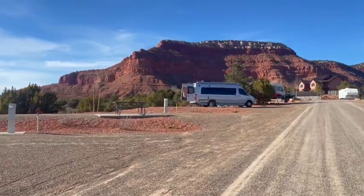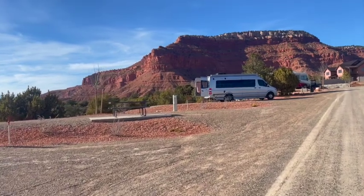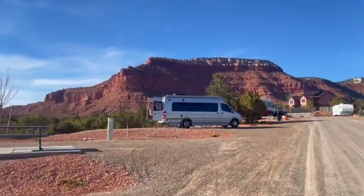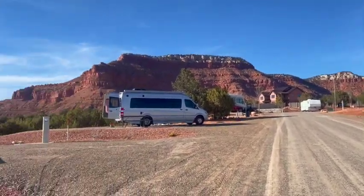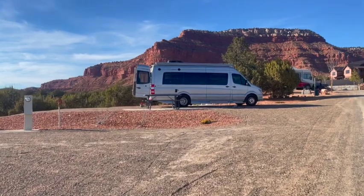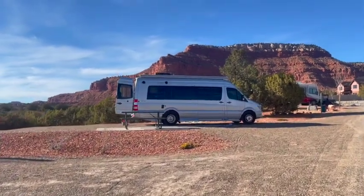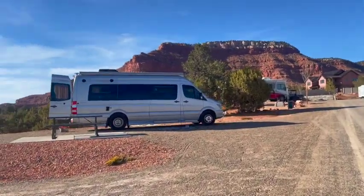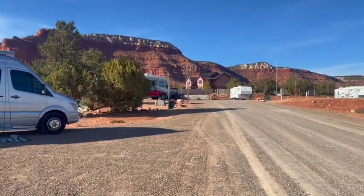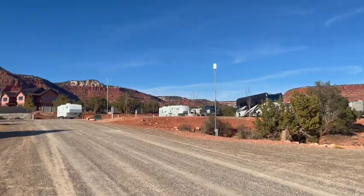Okay, we got a great site. What number are we at? I'll look at it and see. Again, the site is perfect. Top of the hill, very level, well rocked. It has a nice cement pad with a picnic table. Perfect spot for the next day to catch up on laundry, have a nice pool and spa to get into and just relax for the next several hours before we go on the run tomorrow.